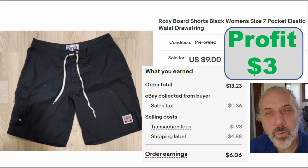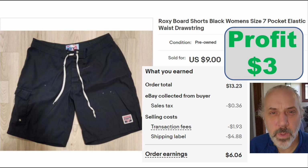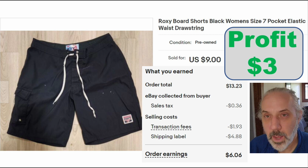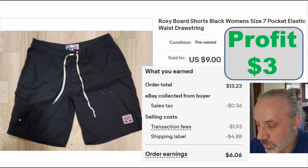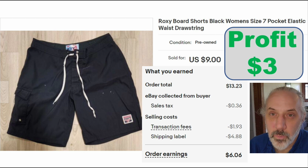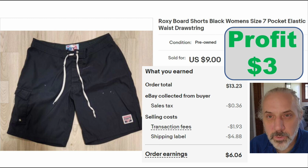We have a pair of Roxy board shorts. Now these did have some stains on them. They look like they might be paint stains, 3 or 4 of them along the front there. So I did price it down quite a bit. But these are Roxy board shorts. They're black. They've got a drawstring waist. The buyer is all in for $13.23, and eBay gave me $6 for a profit of only $3. I had these in my inventory for about 2 months.